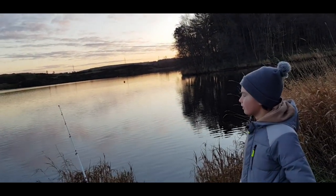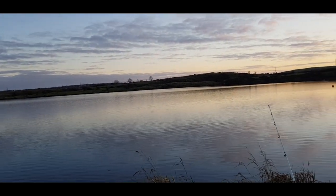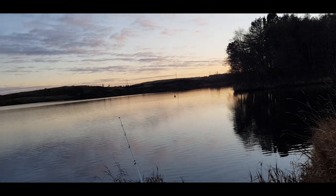My son saw a nice big, well, what do you call it, maybe a trout or something, jumping in the middle of the loch there. It didn't look like a pike. Pike normally don't jump, it's normally trout.